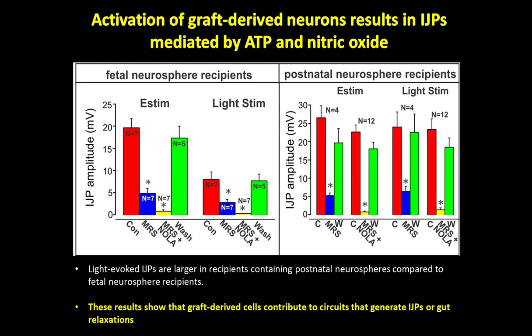Two things to take away were, interestingly, the light-evoked inhibitory junction potentials appeared to be larger in recipients containing postnatal neurospheres compared to their fetal neurosphere recipients. Regardless, these results show that graft-derived cells contribute to circuits which generate IJPs, or gut relaxations.